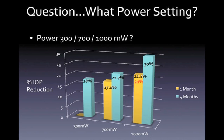What do you actually see when you're lasering the trabecular meshwork with MLT, and expect to see, at any of these power settings? Well, that's a good question. Typically what I see is absolutely nothing.